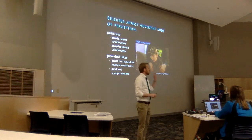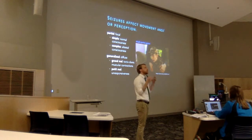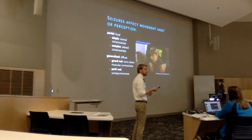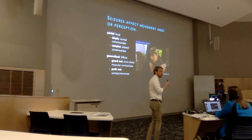Is there a very small area of the nervous system that's affected, in the case of partial or focal seizures? Or is it a larger area? That would be generalized or diffuse. Obviously, more focal seizures tend to have fewer signs and are less severe than the generalized seizures.